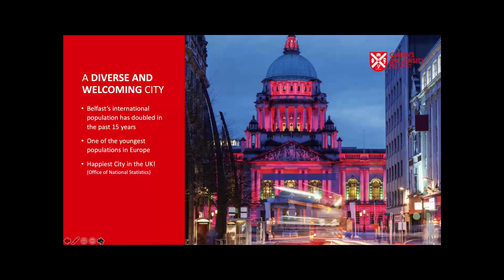Belfast is a very welcoming and diverse city. The population has doubled in the past 15 years. It's one of the youngest populations in Europe and also the happiest. Working with my colleagues that live in Northern Ireland, they are very happy and have a real lust for life generally. They love foreigners, so they will help and support you whenever you need it, and that's a huge advantage.